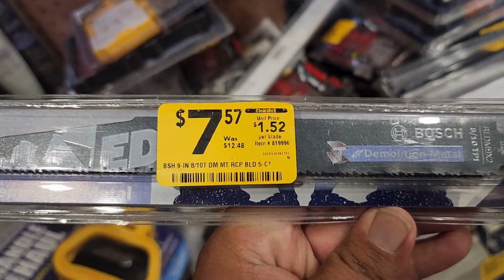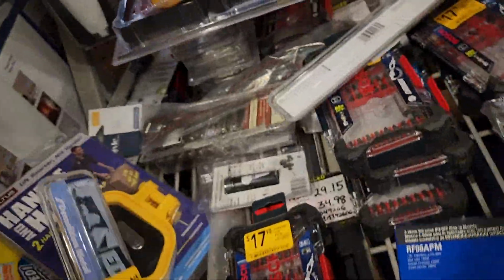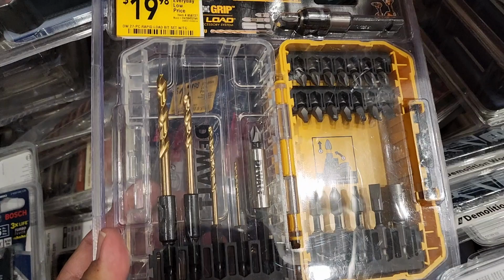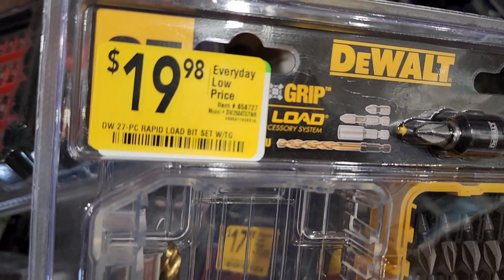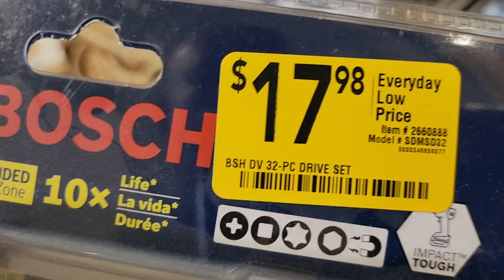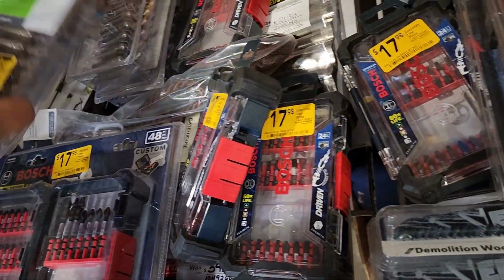This is a 9-inch. It says 3 times life. Then you got this DeWalt set, $19.98. Not necessarily cheaper prices, guys, so I would definitely wait on these. I'm just showing you guys the items. If you guys see them at your store, they might be a lot lower than this. So just keep that in mind when you're looking at these videos, especially on these clearance items.